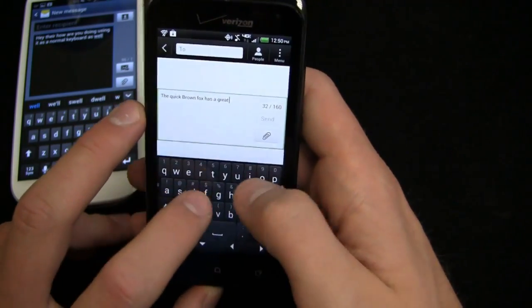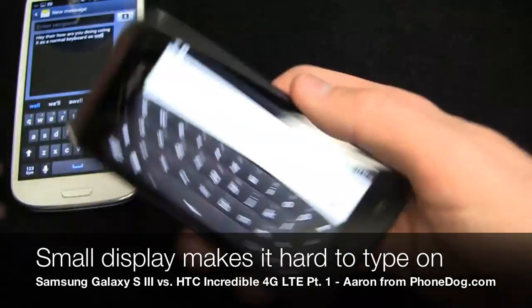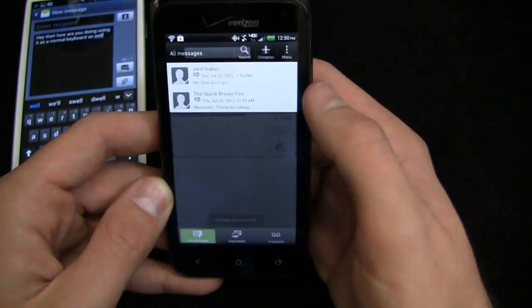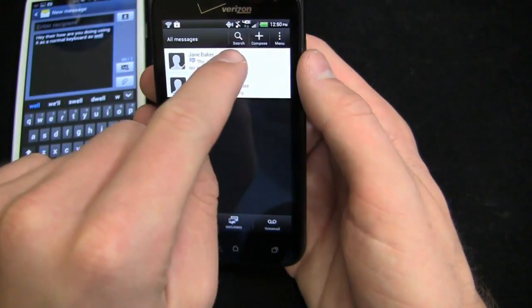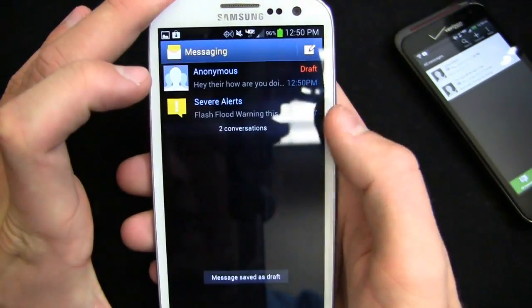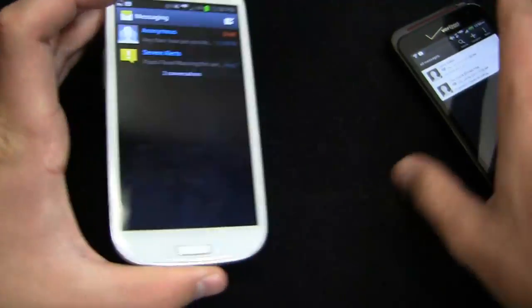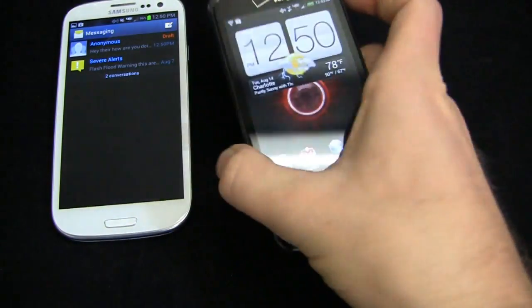Quick Brown Fox has a great life, and then portrait to landscape transitions are nice and fast as well. And you'll notice the menu button up here at the top in messages, and then it stays up here at the top with compose and search. And I love the fact that they've actually added little text boxes where you can see what you're doing. And same thing up here, arrow back, and then I can scroll back and I've got my menu button, my back button, and then a physical home button, whereas here I have menu, home, and recent applications, all capacitive buttons.